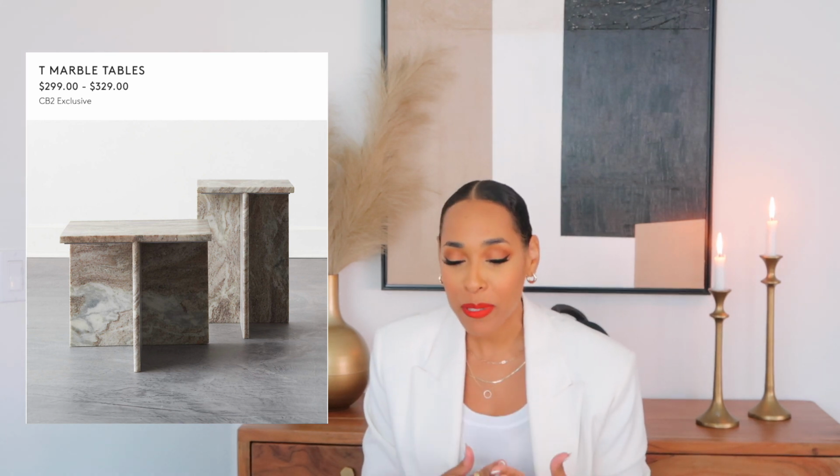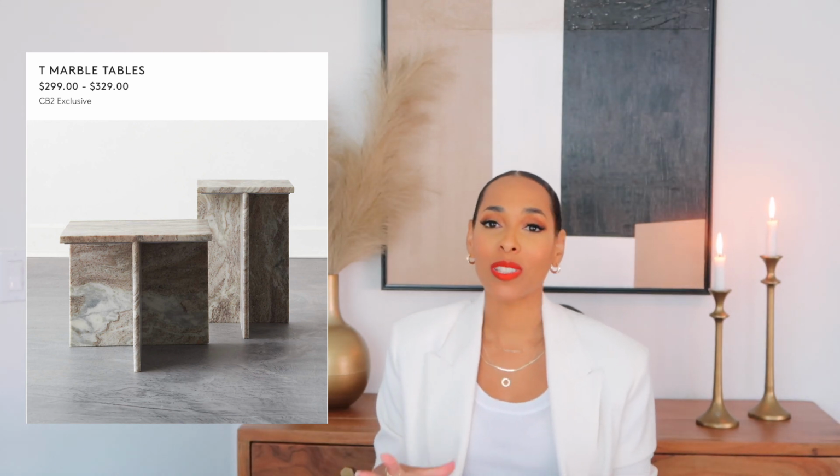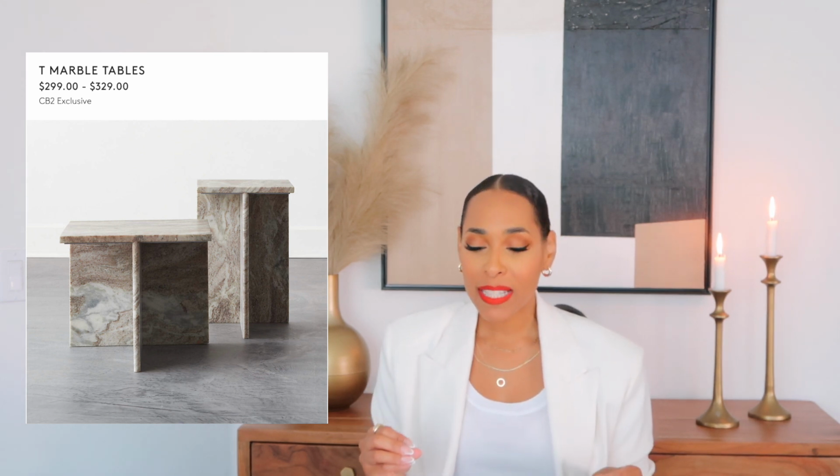All right, the next item that a lot of people actually slid in my DMs on Instagram when I shared this item, but these are the tea marble tables, and these are absolutely gorgeous. I feel like this is gonna be that one item that is just gonna do so well. And I really do love the stacked coffee table or cocktail table look. I think it's beautiful, and I think it looks so designer when people do that.